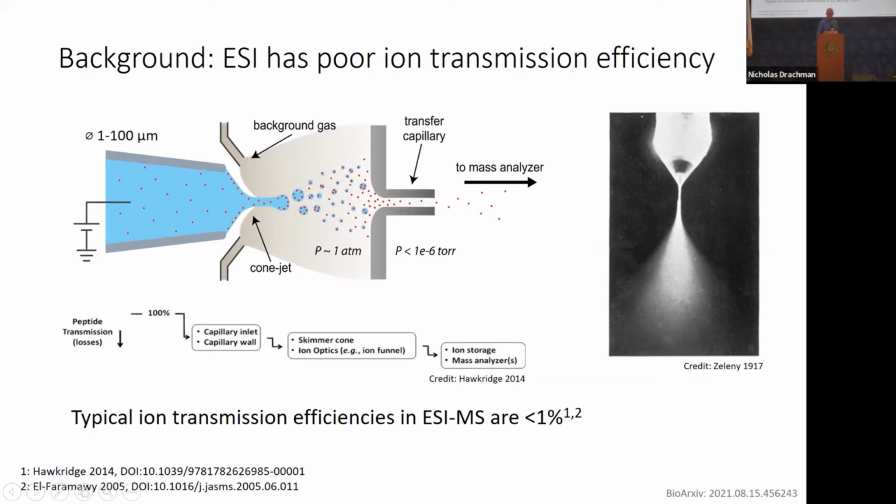Those ions then need to be transferred from the high pressure region on the left to the low pressure region of the mass spectrometer on the right through a transfer capillary. And this is the stage where the vast majority of ions are lost. And this generally results in ion transmission efficiencies well under 1%.